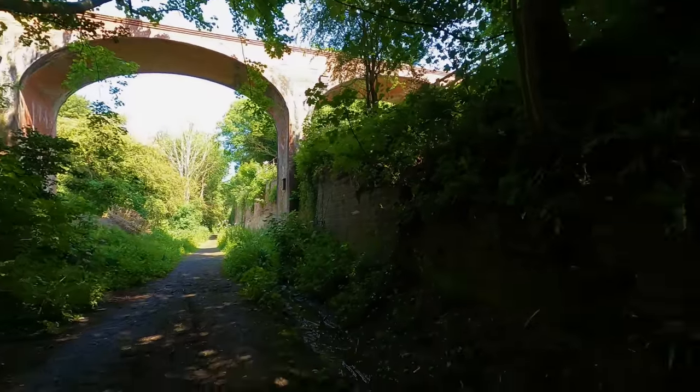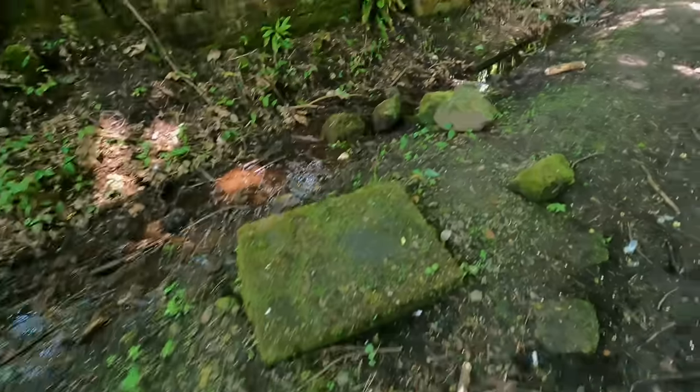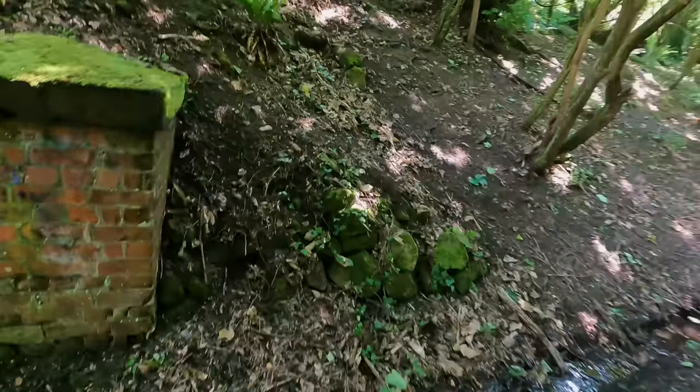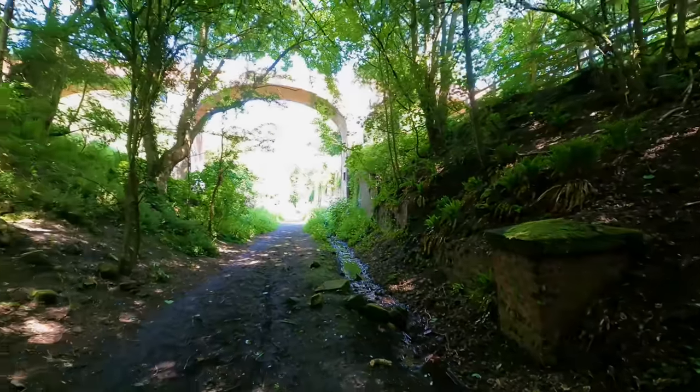And just down from there, there's a very tired looking retaining wall. A lot of it's missing, look. Some stone on the floor. Still got the abutments at the end, look. The stone cap, pillar of red brick. That's a tiny reminder, isn't it?